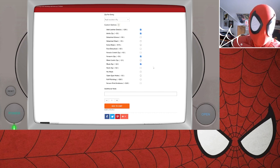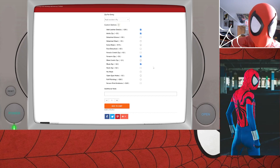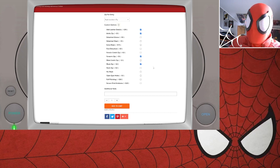So yeah, I'm going to do it because it just makes it easier to get into. And also, if for some reason the mask doesn't end up fitting, I can chop the thing off, have my girlfriend hem the neckline like we've done on other suits, and then just replace the mask itself, and then bada bing, bada boom. Best of a bad situation. Neck zip, I think, is kind of the same thing. It's just lower. No mask. Next, we're going to go open eye holes, because I don't like to put them in myself.